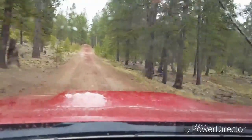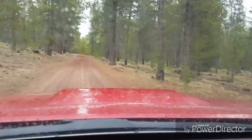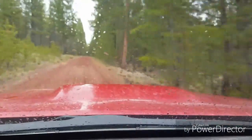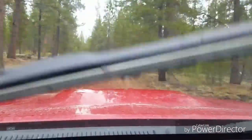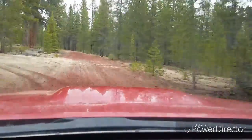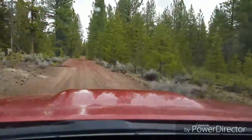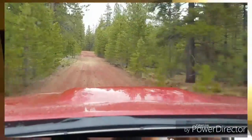The little Garmin that I've got the track loaded on, it's pretty cool. The only problem is it doesn't have any roads hardly on it. All it's got is major highways. And a lot of times when you're out here, you're away from major highways by miles and miles. So that being said, it would have been truly a hassle to try to do it without the Toyota GPS. So as you can see right now, I'm in the middle of the woods and she's telling me where to go, which is awesome. So thank you, Toyota, again.